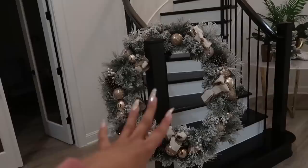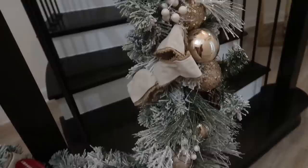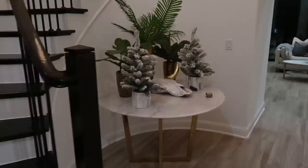I think it's perfect. Matches the color scheme I wanted to do perfectly with the glittery gold champagne-y colors, and I love the frosted, sparkly winter wonderland look. So I think this was a really good find. So I'm happy with this from Home Goods. And then these little trees, I already had these. These were my main decorations basically in my townhome.